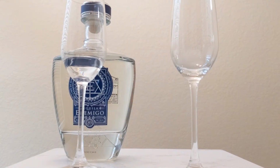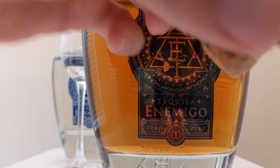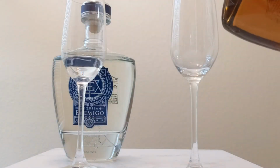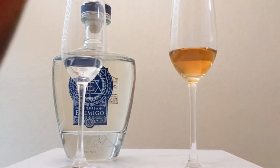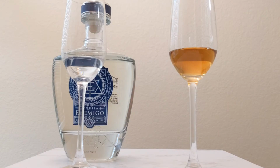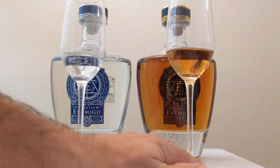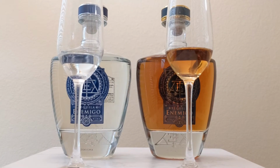So this one as well, the extra añejo, opening this up. Oh, that was good. And taking a look at that cap again, just really, really heavy bottles. Let's pour this out. Oh yeah. Oof, I can smell that already. All right. So let's put these back. Like I said, I'm going to let these open up for a moment, and we'll be right back.